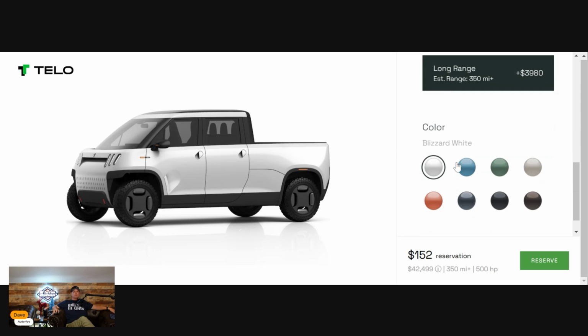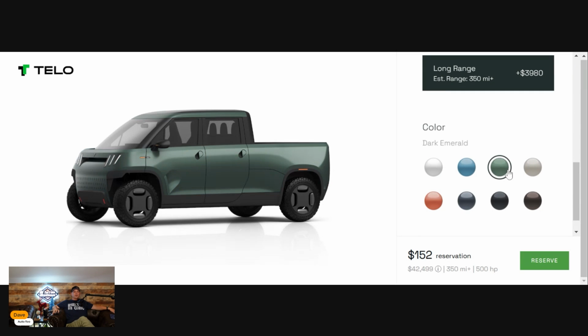But let's see the colors. You got Blizzard White, Ocean Blue. We got a Dark Emerald. We've got the Dune, just Dune. Where's Timothée Chalamet when we need him? What is this one? Sunset Orange, Cool Steel, Night Shadow there, which is kind of cool. And finally, we've got Sable Bronze.